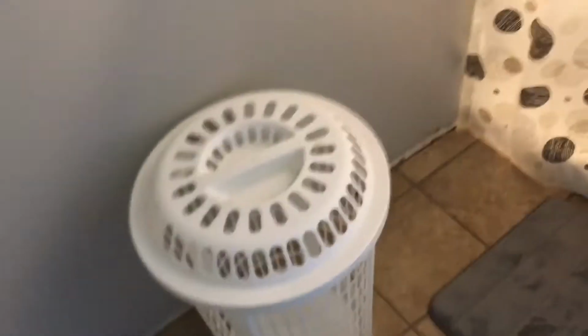In here is like a little storage thing. In here, let me turn the light on a second. There we go. The bathroom is a very old bathroom, because at one point in the house, there was only one bathroom. It's actually big enough for me. And what's cool is this one has a walk-in shower.